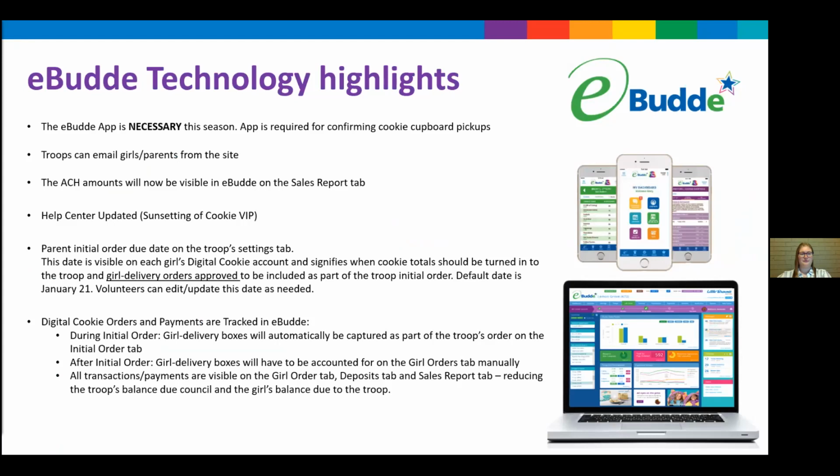Okay, so some of the highlights of EBuddy is that it's necessary. Not only will you get access to the online platform that you can work with your laptop, with your traditional computer setup, but EBuddy has an app as well, and the app is going to be necessary to take you through cookie season. So once you've done your setup with your online portion, make sure you go to your app store, whether it's the Google Play Store or the Apple Store, and download that app on your phone or another electronic device, because you will need it to move forward, especially as we get to the place where you might want to pick up extra cookies for your Girl Scout.